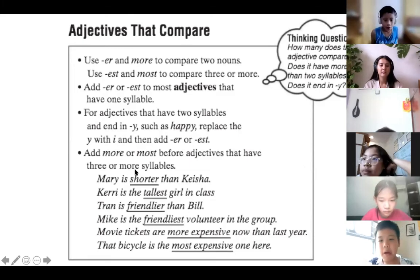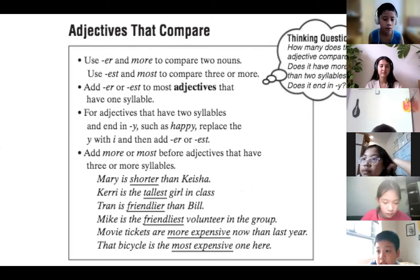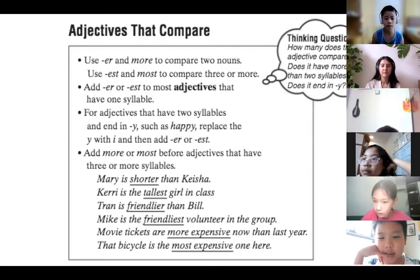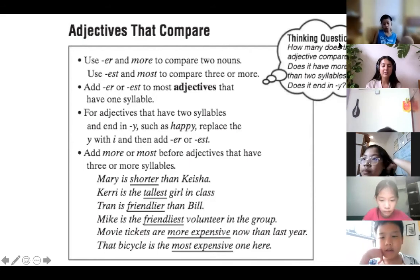Okay, can you read the rest of this for me, please, Steve? Mary is shorter than Keisha. Carrie is the tallest girl in the class. Frank is friendlier than Bill. Mike is the friendliest volunteer in the group. Movie tickets are more expensive now than last year. The bicycle is the most expensive one this year. Good job. Okay, let's just have a look at these sentences.